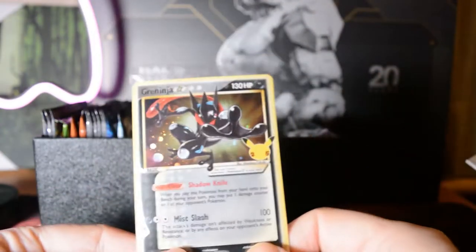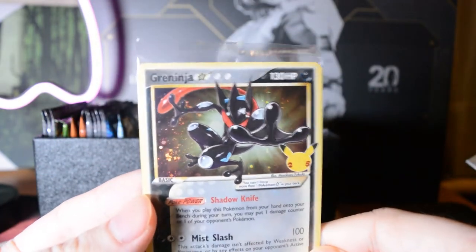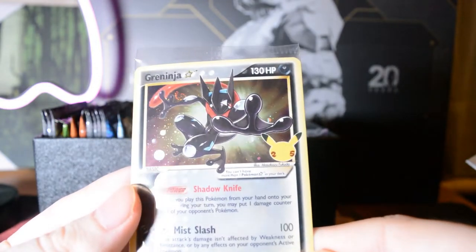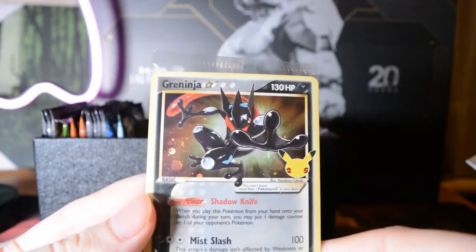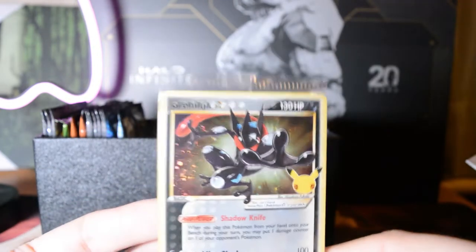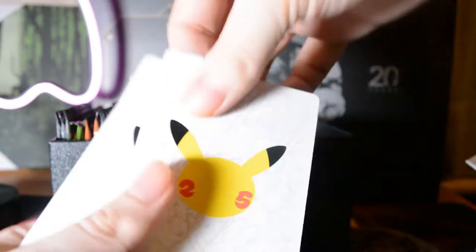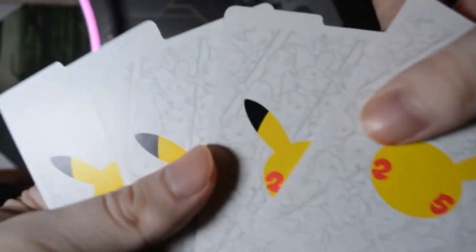Anyways, here is the promo card, the Greninja. Ooh, very cool. Very cool. I think there might be a swirl on that. I don't know. I'll have to look closer later. Maybe not, but still, very cool promo. Comes with some dividers with a nice design on it. That's the word. I should know that word. I am a graphic designer, so, sorry, not giving that code up.